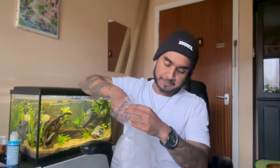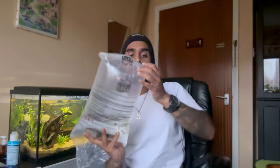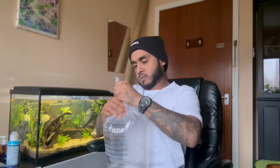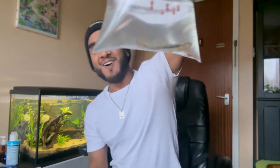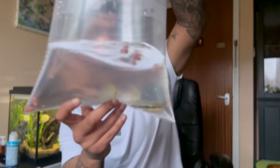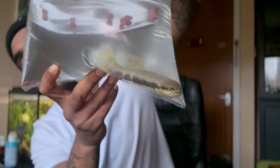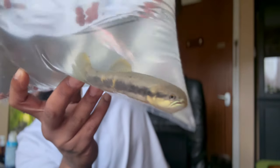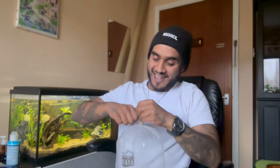Whoa, that rubber band went somewhere. I don't know where, but there you go. Let's try to get this off. All right, cool, there you go. Nice. All right, so here is the wolffish. Don't know how good you'll be able to see him. There you go. Oh my days, look at him.